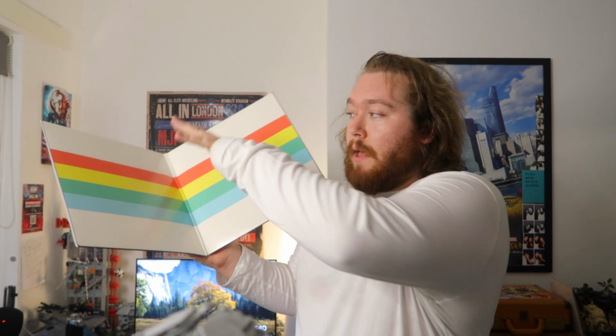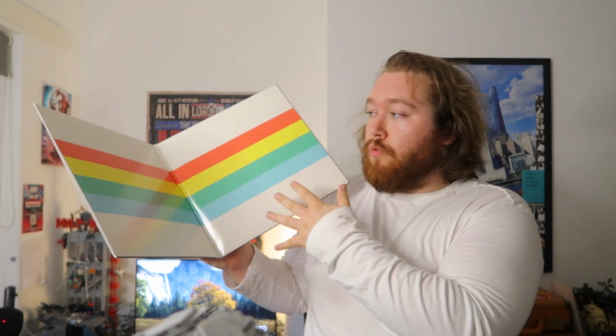And I know there was a lot of artwork done around Confessions of a Dangerous Mind, and I don't get why you couldn't spread it out on here like an actual cool thing where you open it. It's almost like files, and or like music computer screens download, something like that. But no, we just get the Rainbow Road.